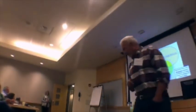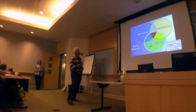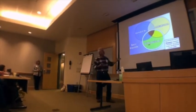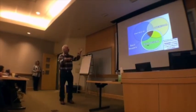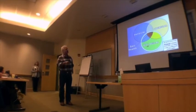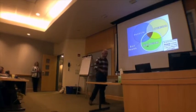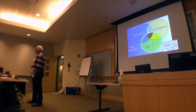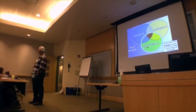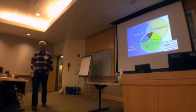Now, ladies and gentlemen, I was taught in college, you see these three concentric circles are all evenly sized? That shows that they're all equally important. And in the middle here, you have organic matter, the nexus of soils, the beauty of it. I used to think that was correct. I have completely changed my mind. They are not equal value. They have never been equal value, and they will never be equal value.